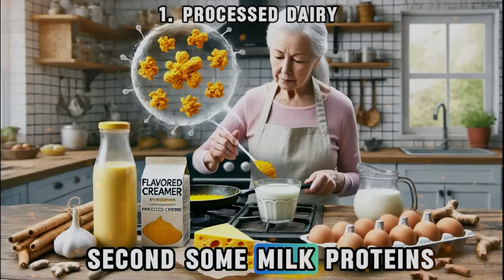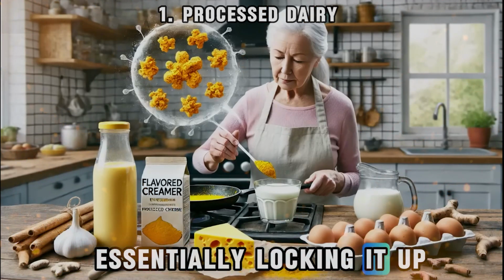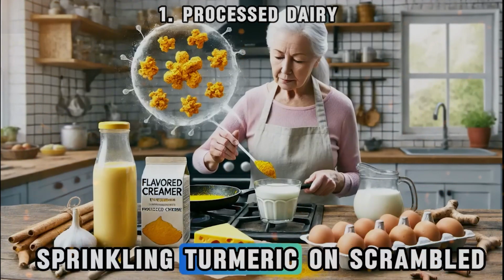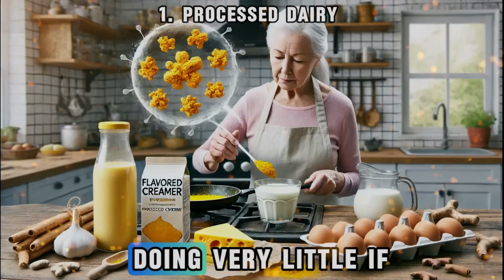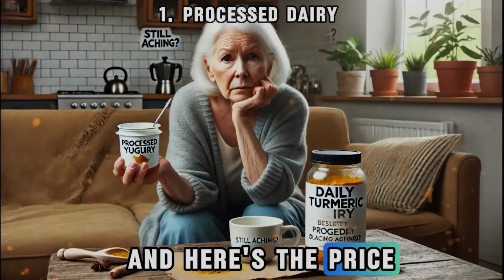Second, some milk proteins can bind to curcumin, essentially locking it up so that your body can't absorb it at all. You think you're doing something good for yourself, sprinkling turmeric on scrambled eggs, or making a turmeric latte with flavored creamer, but it may be doing very little, if anything. And here's the price you pay.